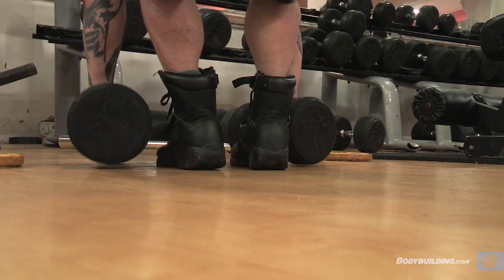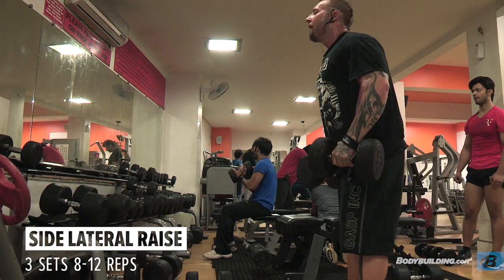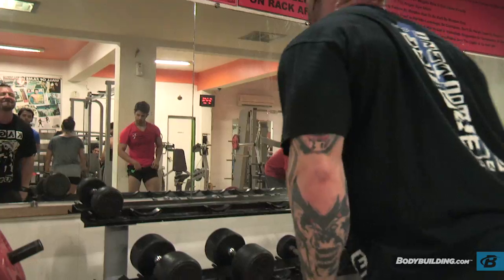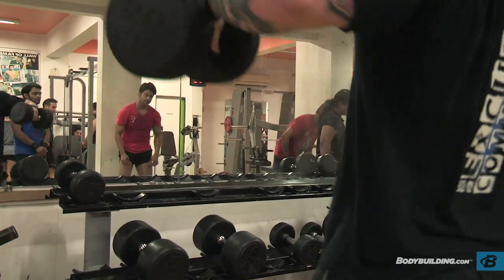We went straight onto the side raises. Now you will notice that my form may look a little bit loose to you, but to me it feels very good. So that little bit of leverage and that little bit of suspension works well for me. However, for you, I do recommend use a little bit of a tighter form.